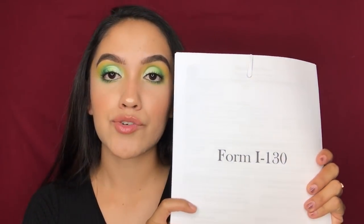Alright, so the actual form I-130 includes information about yourself and your partner. It has physical addresses. Where do you plan to live when all of this is said and done? Are you going to be living together? It also asks for your parents' names and where they live right now, and your partner's parents' names and where they live right now. So that's something to think of.